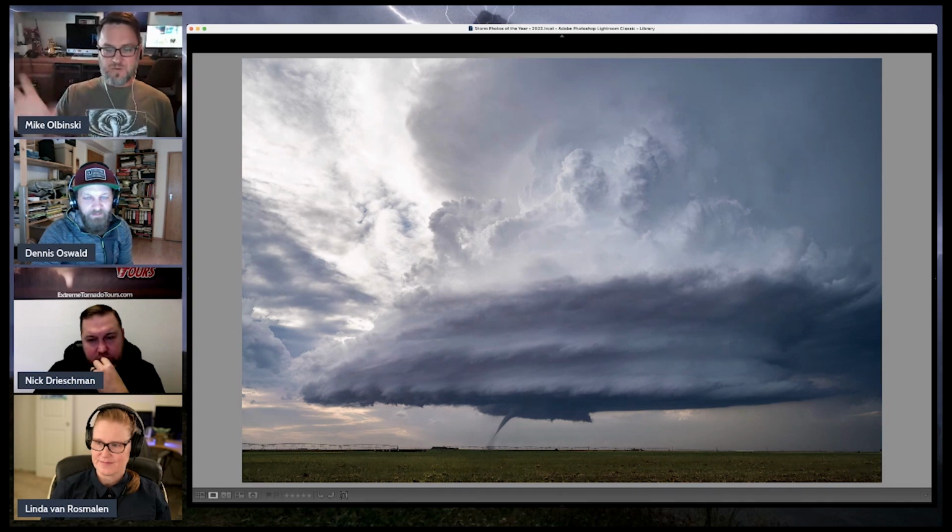Because this storm has all this beautiful structure. You see the updraft just exploding, and then there's a tornado. It's very rare to get all the structure of an entire supercell in a tornado and have no rain or anything. This is just so rare. So to be able to be there to capture this was kind of a dream. So I like this shot.